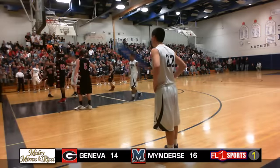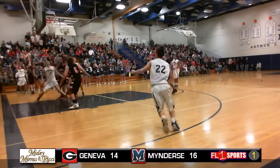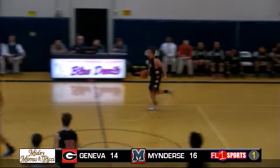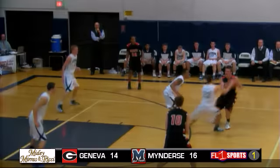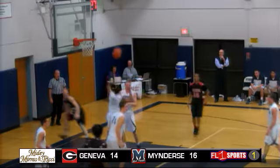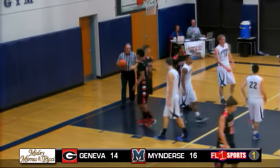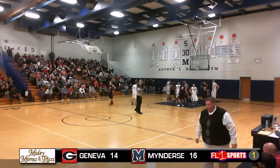Looks like Geneva's going to go with a 2-1-2 underneath out of bounds. Yeah, they'll switch it up on the inbounds plays. Way too much on that three-pointer from Jason Anderson. Yeah, I think Mynderse can get a little bit better shot than that. That's kind of a rush. And there's a foul as Trevor DeDuro takes it into the lane, and so he will head to the line.